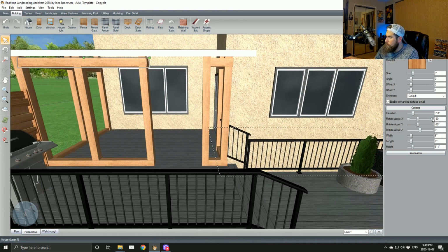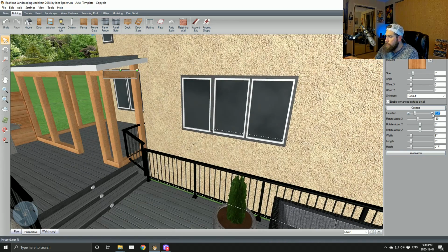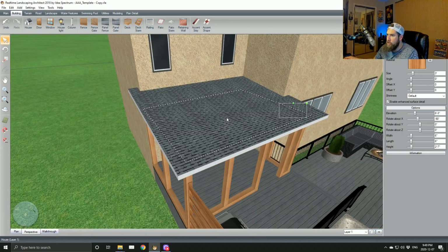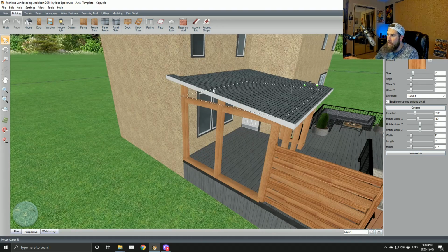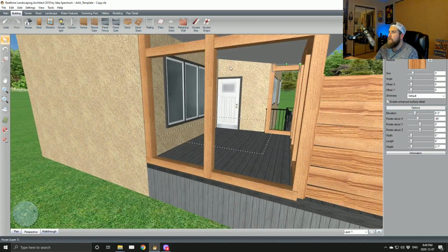So what we're going to do next is talk about just a few things about the engineering and why you need to have it done. There's a few things you're going to have to calculate. You're going to have to calculate the load of the roof and how much snow load is going to be required, and just the load in general of the roof and the span of the rafters. So the rafters are going to be from underneath the roof.